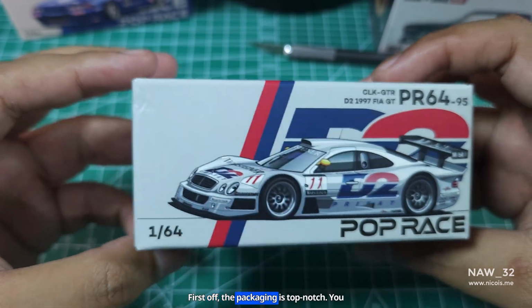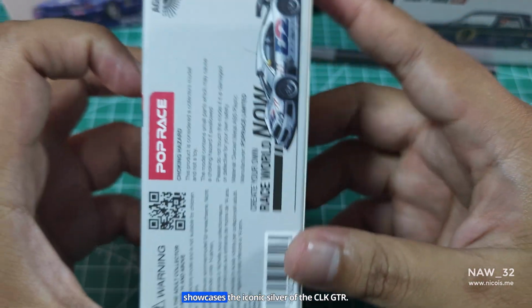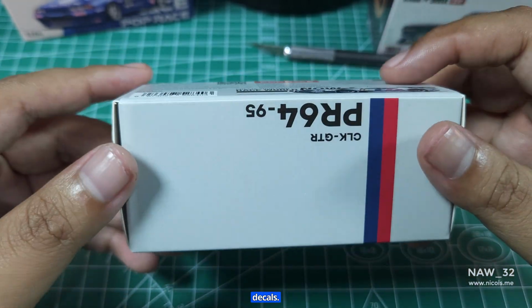First off, the packaging is top-notch. You can see the attention to detail Poprace puts into their presentation. The box art showcases the iconic silver of the CLK-GTR, complete with the FIA GT Championship decals.